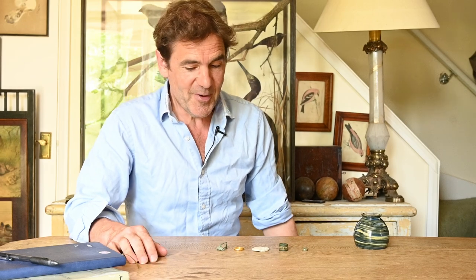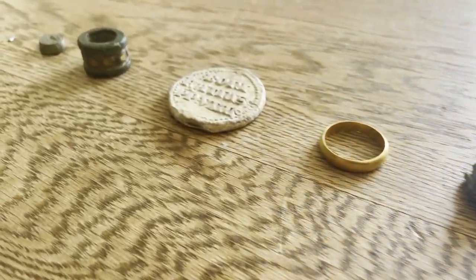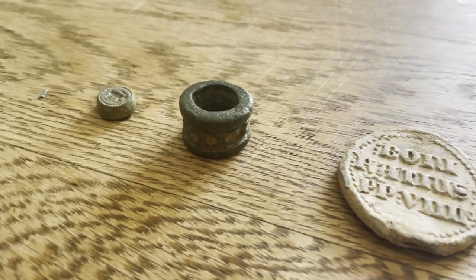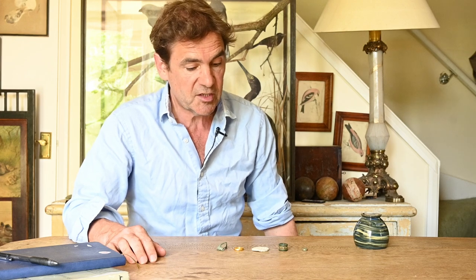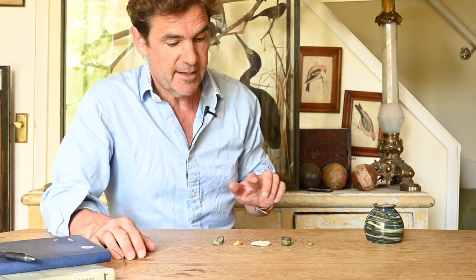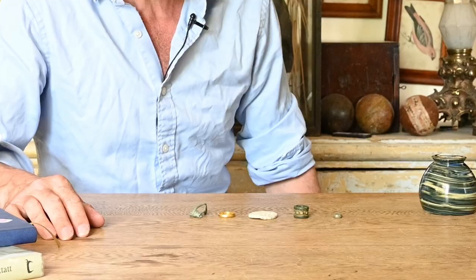So there they are, my five best finds. Again, rather like the coins, not perhaps the most gobsmackingly beautiful, nor the rarest, nor perhaps the most valuable. But just over the last however many years, those are the five things that have pleased me the most.